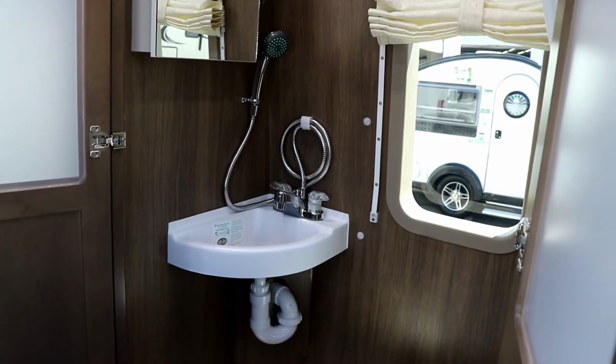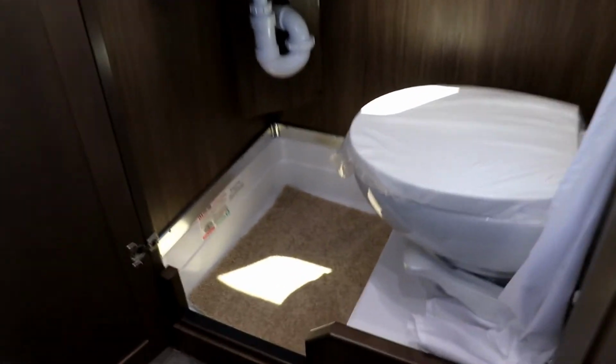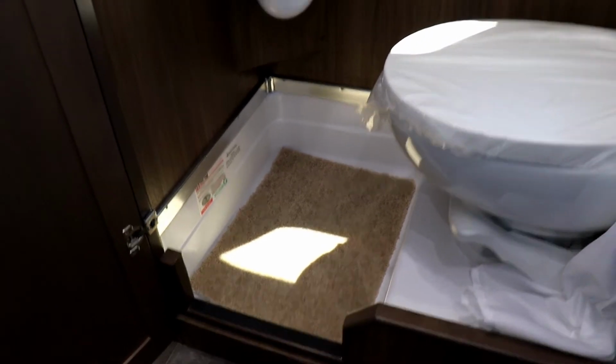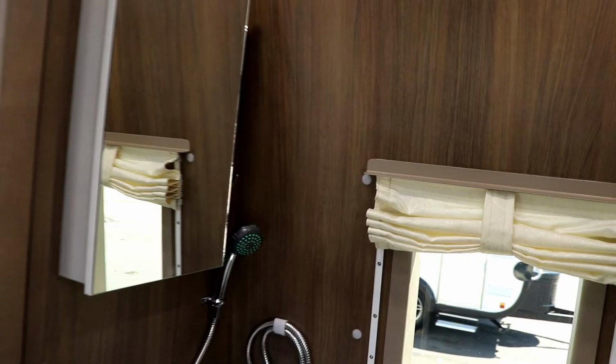Now keep in mind that this is mainly set up for you to sit down in there and actually take a shower. That carpet will be removed, and that's where the water is going to drain into your gray tank. So this is your shower area. Now you do have a towel holder back behind you there.